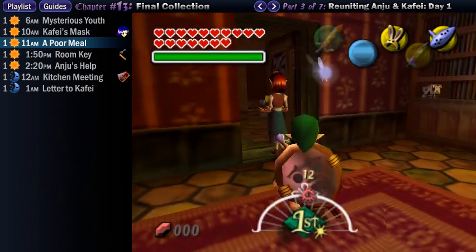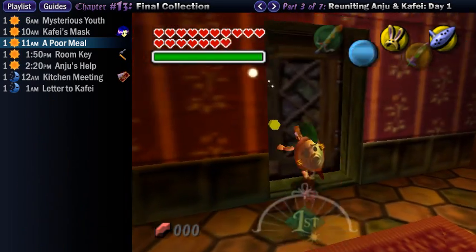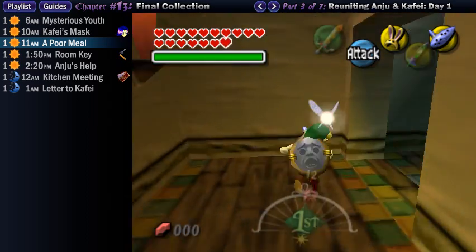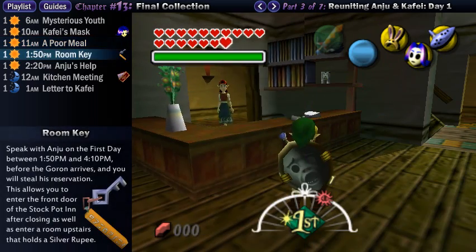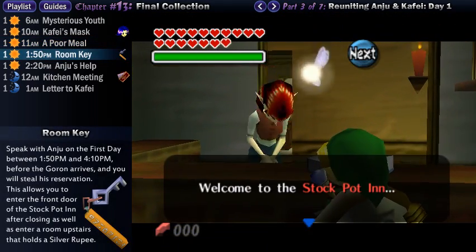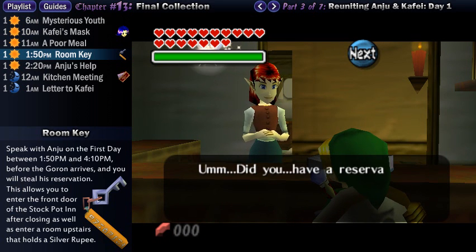So while that scene was kind of humorous, Anju then walks away looking very sad. Aww, she got her feelings hurt. Now, she takes the food upstairs to the employees-only room and stays up there for a while, so I presume she's either eating the food herself or she's filling the bowl up with tears.